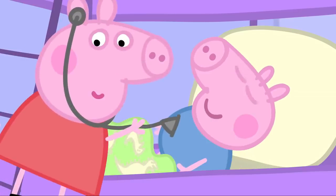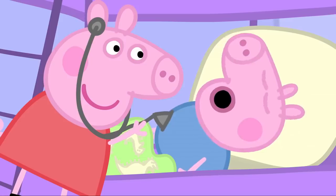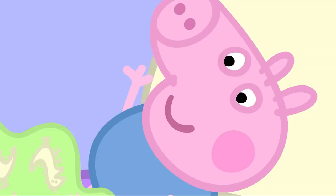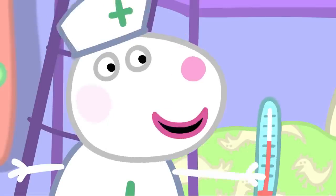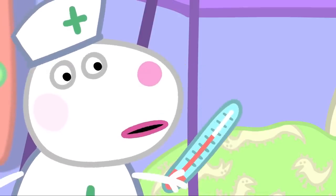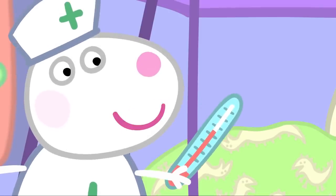Peppa listens to George's chest. Now, George, take a big breath in, then cough. I think your heart's a bit loose. How about a plaster on it? Open wide, please. Suzy takes George's temperature. Oh, dear. You're very, very hot. I think you have to stay in bed for 3 years.